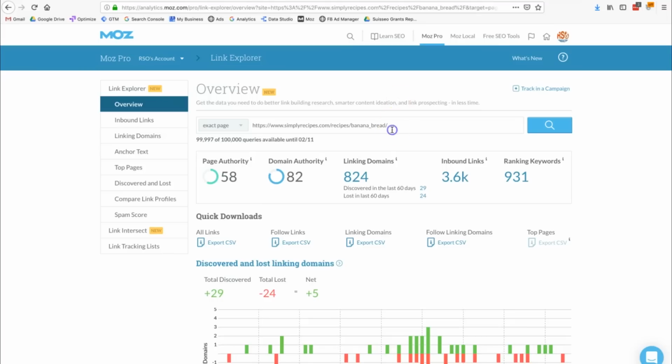So if I put that particular URL into Link Explorer, and notice the URL here is short, even though it uses an underscore when it should use a hyphen, it's still ranked number 1. And why? Because off-page elements help this page rank number 1. Why? Their page authority out of 100 is 58. Their domain authority out of 100 is 82.